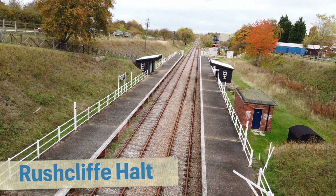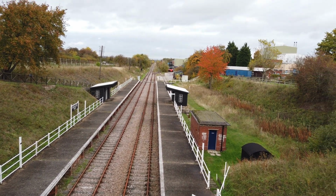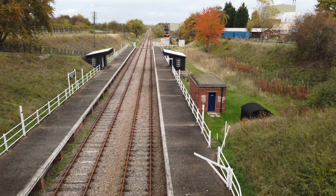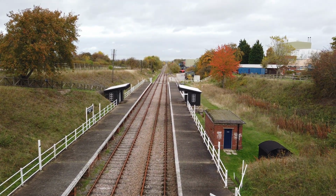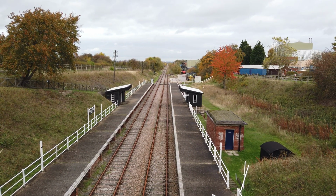So Rushcliffe Holt, not your typical GC design. This was built mainly for the gypsum mine at the side there. You can see the sidings into it. It was still being used quite recently for the EWS trains. That's your line north. So look at the line south and we'll get down to platform level, I think.